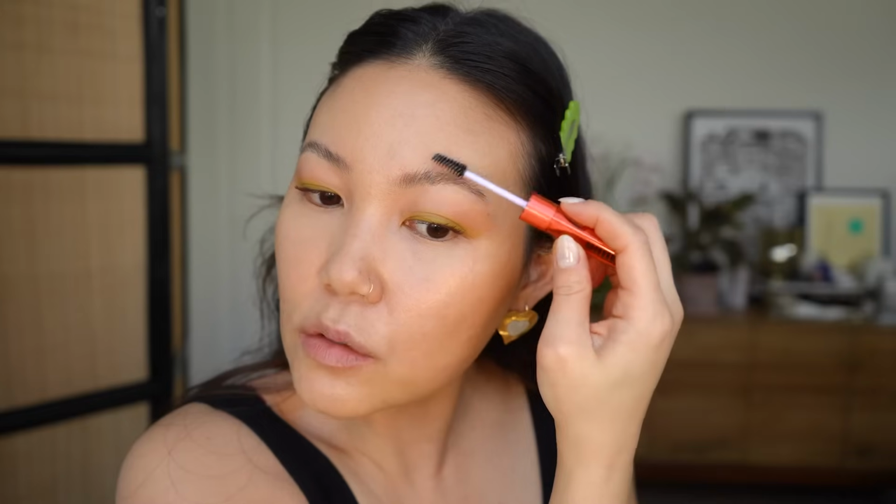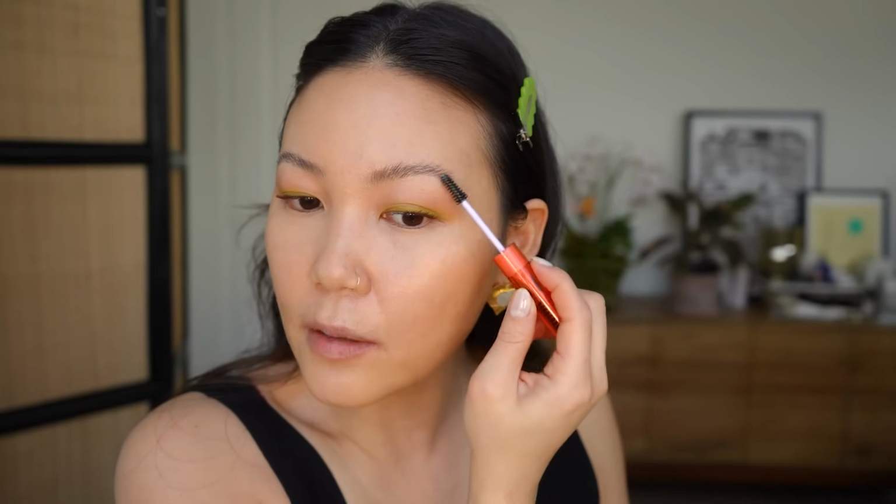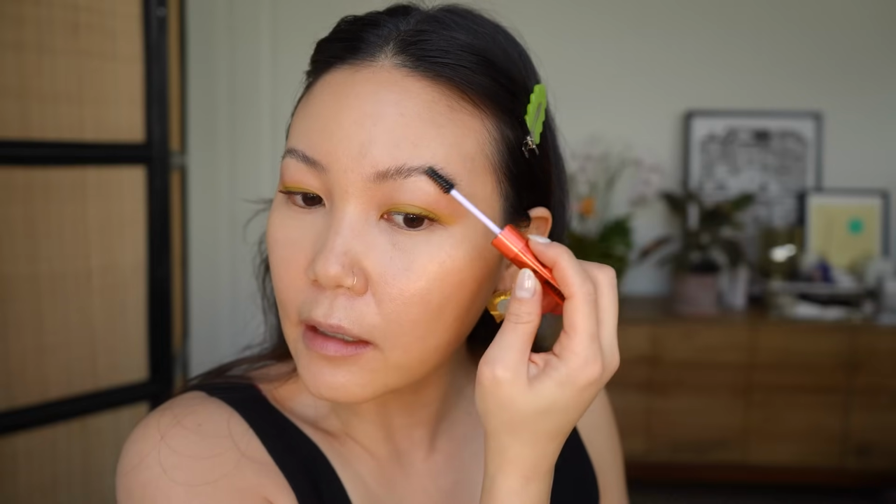I'm gonna try to add one more layer and maybe see if it's buildable. Sometimes with brow gels like these, you kind of need to add one layer, let it dry, and then add another layer. So I'm gonna see what that does before I go in with like a pencil or something. I do like that it's sort of malleable. Like, it's not like I can't move it once I've applied one layer. It's not flaking or anything like that.